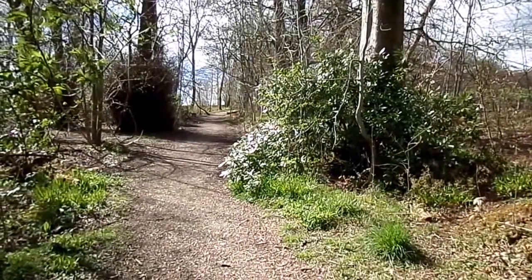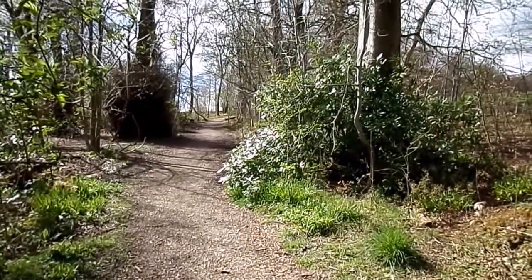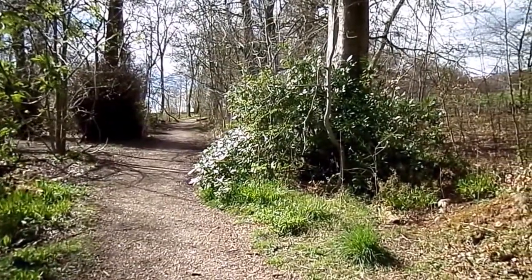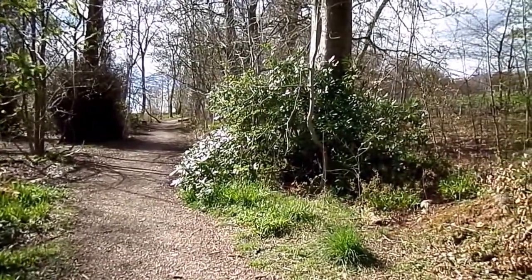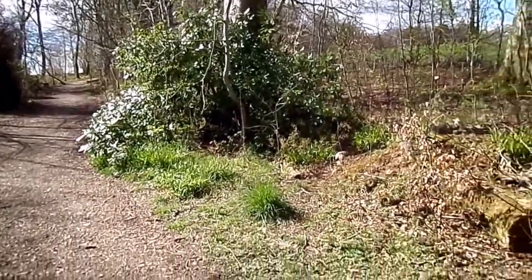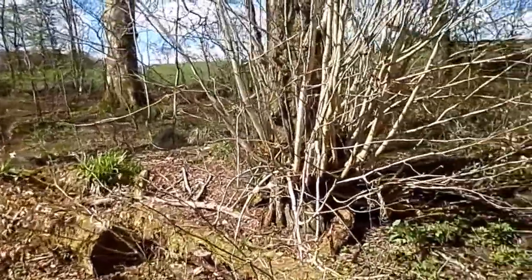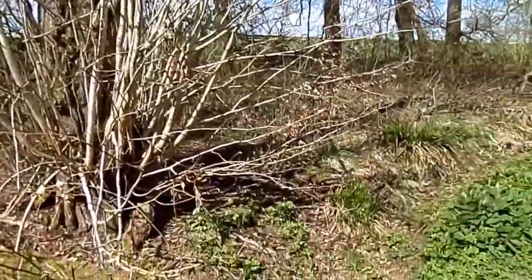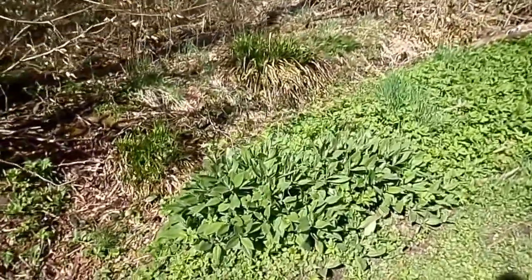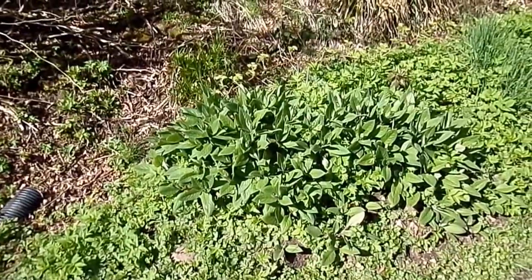Having left the Anderson Plantation, this section of path that's running down towards the steps down to the Angler's Walk is a bit more diverse, a bit more biodiverse. Unfortunately, we have some rhododendron here, which is just an invasive weed. We also have wood rush. We have the typical limes we've seen all along. Here we have tuberous comfrey, which is a native plant, very much restricted to Scotland.